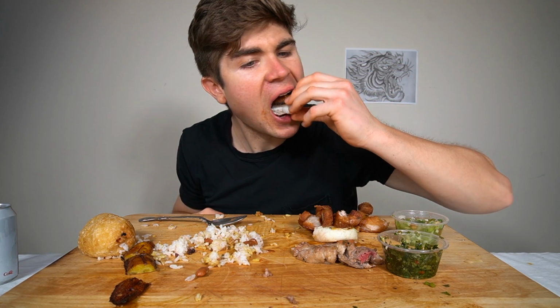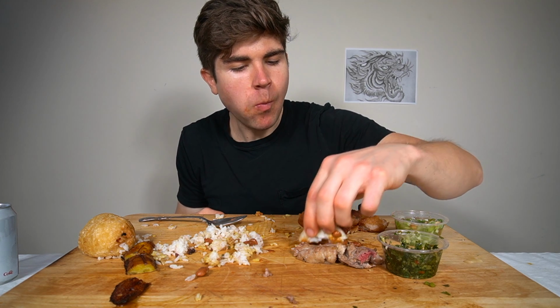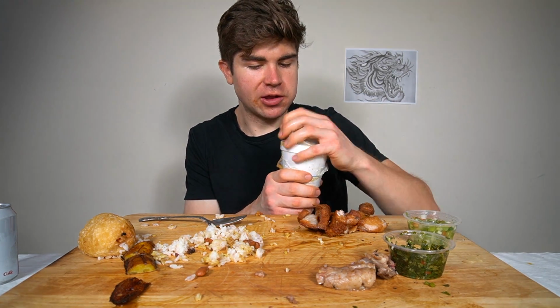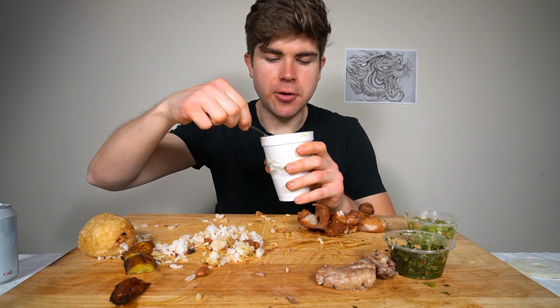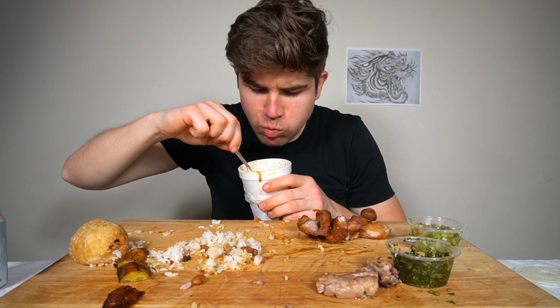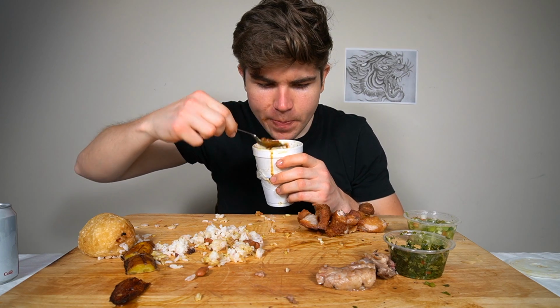I have grown to like the arepa with the plantain. Mm-hmm. So I think it's kind of like, you would dip it in sauce. Like stuff like this, like the beans. These beans though, are like really good pinto beans. It's a really good flavor on them.